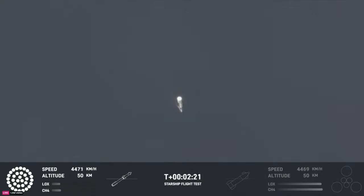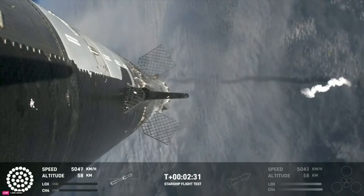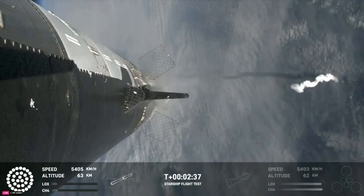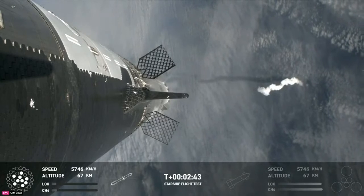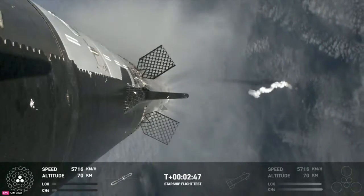All right, counting down now. We're going to be coming up right at around the 3-minute mark on that hot staging maneuver. Again, we'll see the booster engines start to shut down. You'll see all but 3 lights go out in the middle. And then we'll see the engines ignite on ship, pushing it away, and that will start carrying the ship into space. Booster will start to do its flip and then move into the boost back burn, setting it up for eventual splashdown in the Gulf of Mexico.